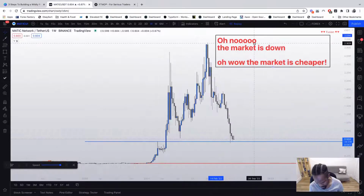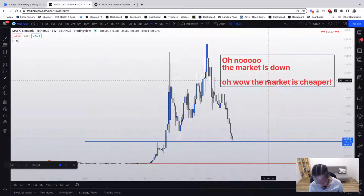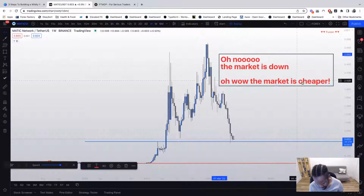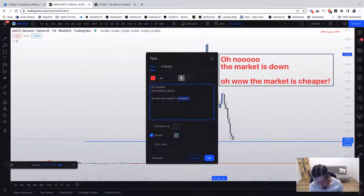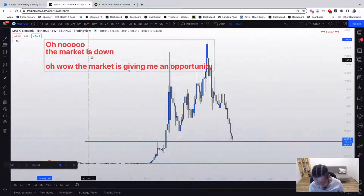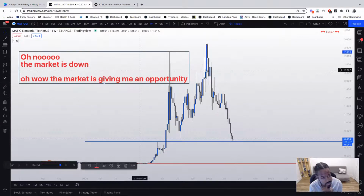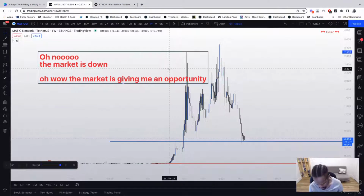See the mindset, the mind shift. You know you're supposed to buy low, sell high, but psychologically you can't do it because it's cheap. Nah, the market is giving me an opportunity right now. And we got to take these opportunities very, very seriously. So seriously, it's not even funny, right? You turn $1 into a lot more, turn 100 into a lot more.